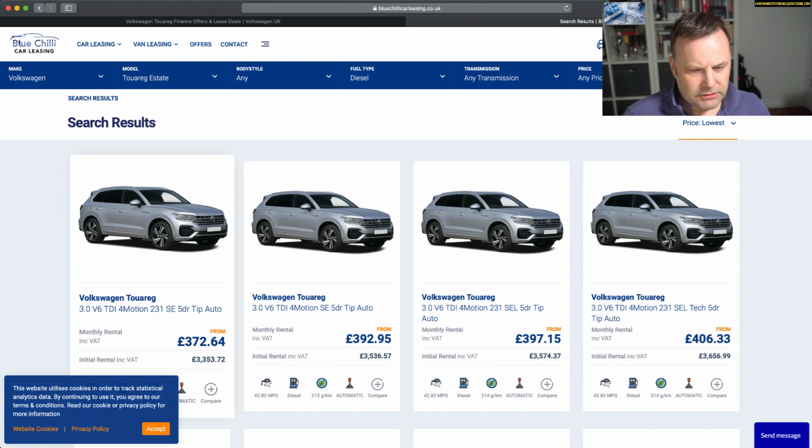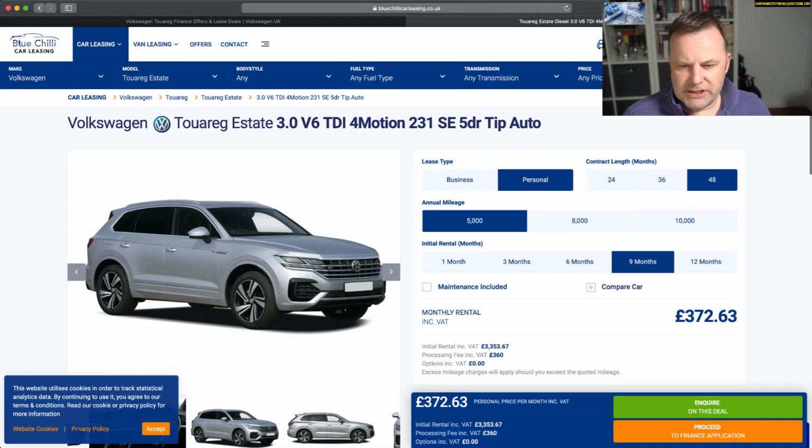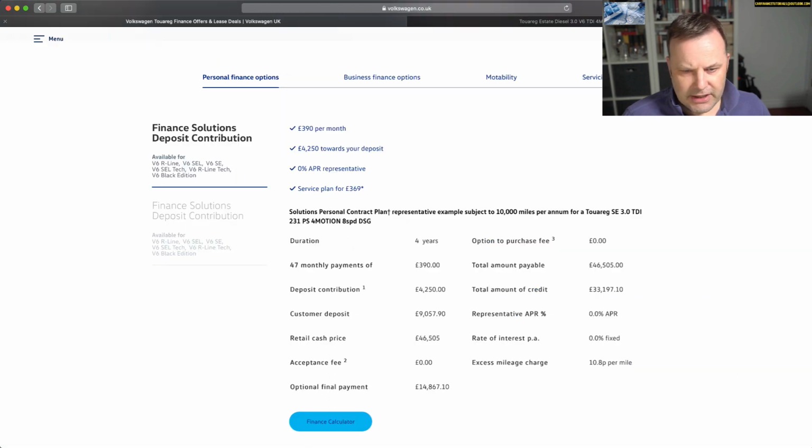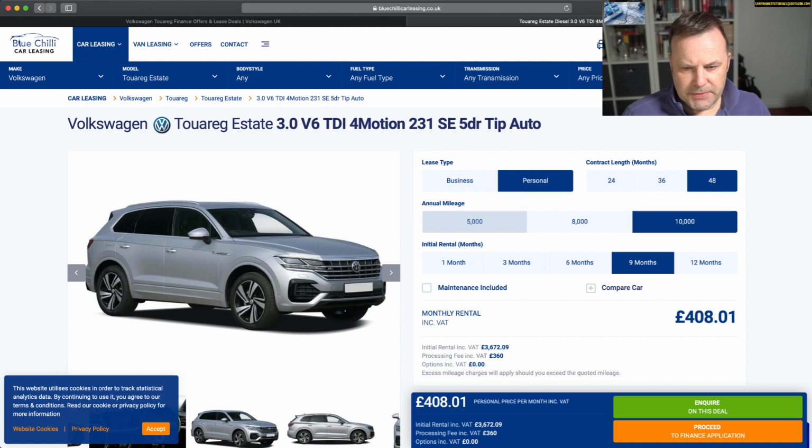I think it's this one. Look, 3 litre V6 TDI 4Motion 231 SE. Okay, right, let's have a look. So we need 48 months, 10,000 miles a year. Yes, it's personal. And right, so they are saying £408 per month with an initial rental, I don't know if you can see this on the screen, of 367,209.